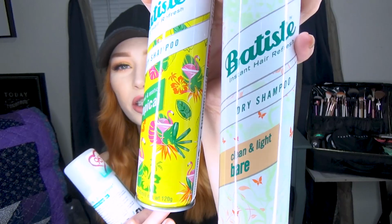This is honestly my favorite dry shampoo that I have ever encountered. I've tried professional brands. I've tried some other ones that I'm going to tell you about in a second. This one I didn't quite like as much as the other ones. I think I like the tropical and the original way better, just because this one didn't perform as well as these ones in my opinion. So I'm glad I tried it, but I won't be repurchasing the Clean and Light Bare one. These both work really well, and I just love the brand Batiste for their dry shampoo so much. I don't know if Batiste has anything else other than dry shampoo. I've never looked that up.